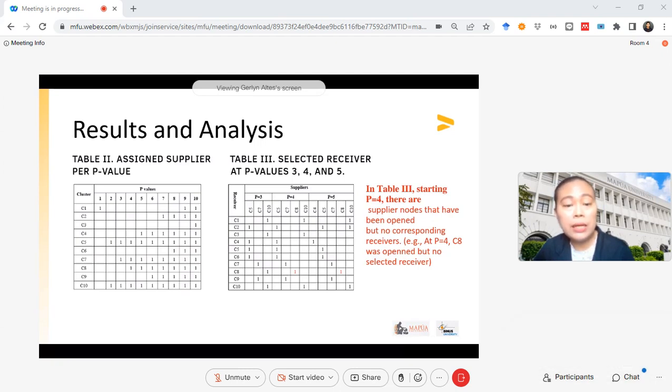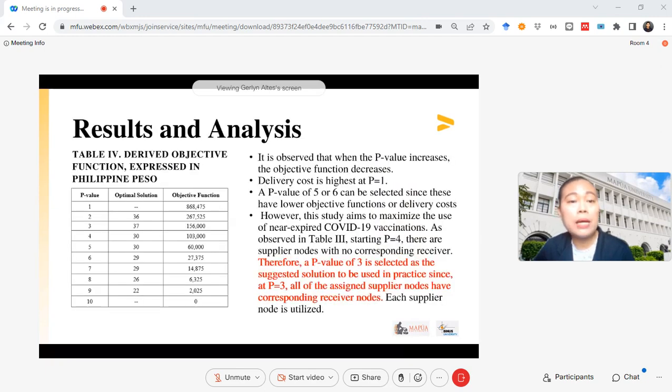So after completing until p equals 10, we were able to tabulate all the objective function results, and these are expressed in Philippine peso. We have observed that as the p value increases, the objective function decreases. The highest delivery cost is at p equals 1. And a p value of 5 or 6 can be selected since these have lower objective function values. However, we would like all facilities to be utilized. So we are selecting a p value of 3, and we are suggesting this solution to be used in practice since at p equals 3, all the assigned supplier nodes have corresponding receivers.